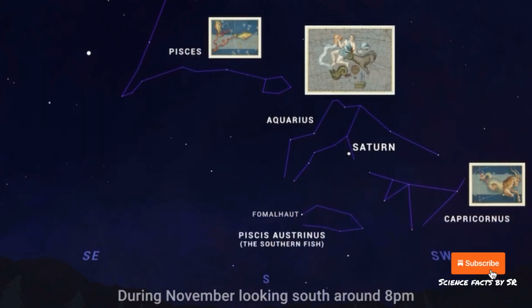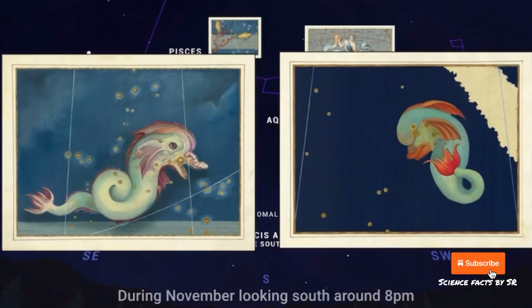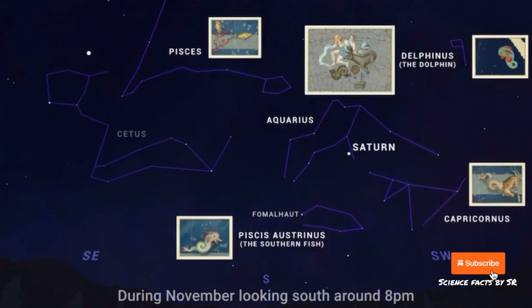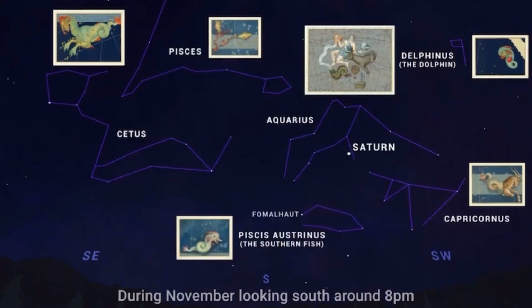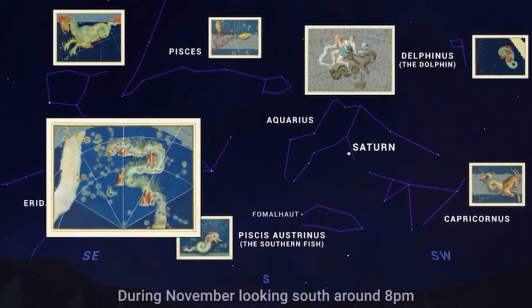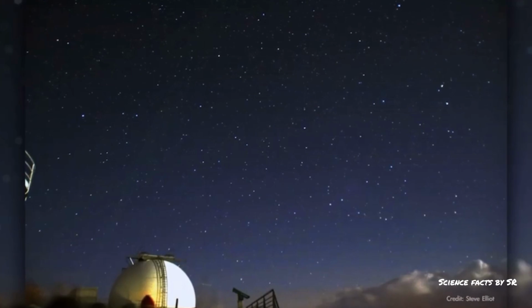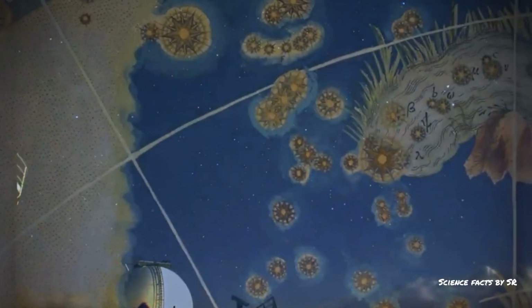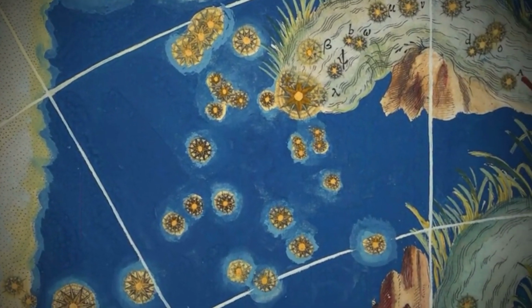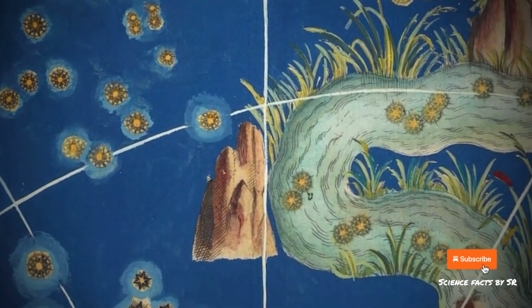Just beneath Aquarius is the southern fish, and just above him is the dolphin. To the east of Aquarius, you'll find the constellation Cetus, a sea monster or whale. And next to Cetus is the constellation Eridanus, which represents a long, winding cosmic river. Now, these star patterns are not particularly bright or easy to pick out, but it is interesting to note that this whole area of the night sky is populated by mythical figures related to water.